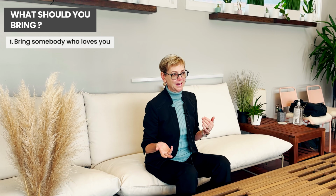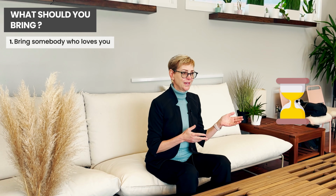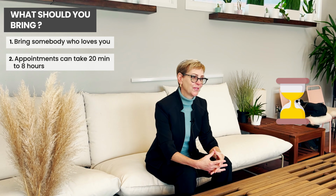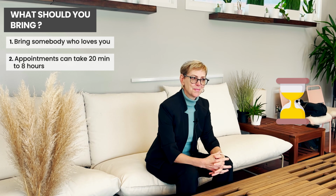Chemotherapy appointments can take anywhere from 20 minutes on the very, very short end up to 8 hours. And you can imagine if you're there for 8 hours, it's nice to have somebody with you. What else to bring besides a person?